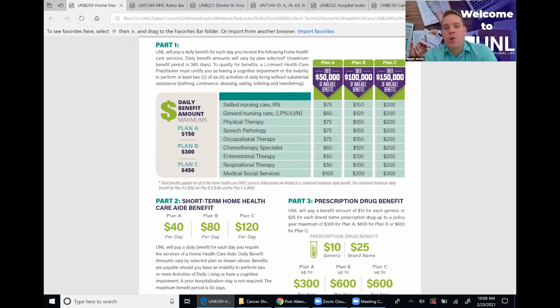Part 2, you use short-term home healthcare aid. We're going to give you 60 days for a certified short-term home healthcare aid at either $40, $80, or $120 per day.